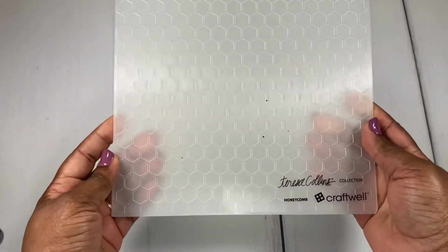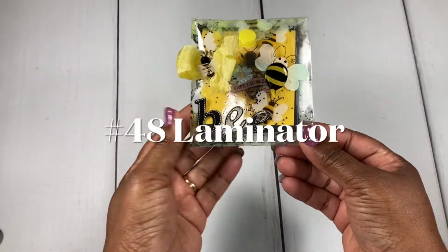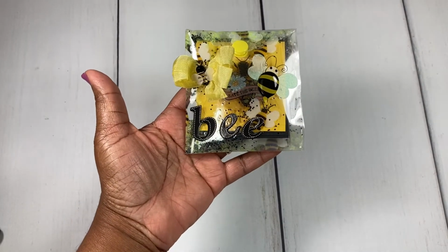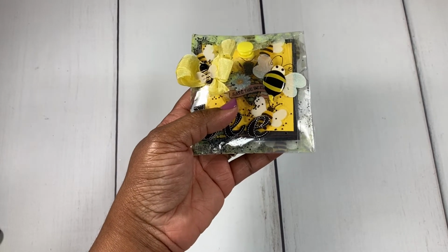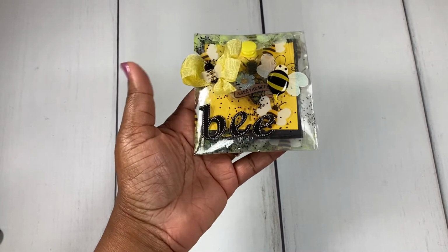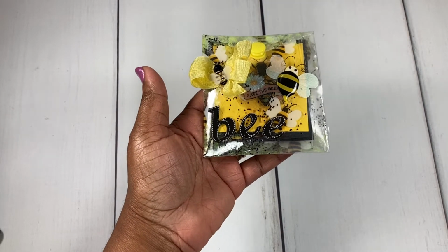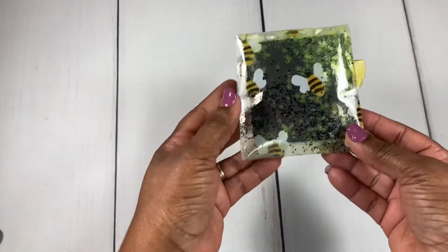Here's the embossing folder right here that I used. This is by Teresa Collins. I created this cute little laminated pouch here. And so I fulfilled my obligation to use my laminator. And I was inspired by, I think her name is Crafty Hard RN, I think. I will leave her channel below. But she had a great idea to use stickers inside of your laminated sheets and run it through your laminator.